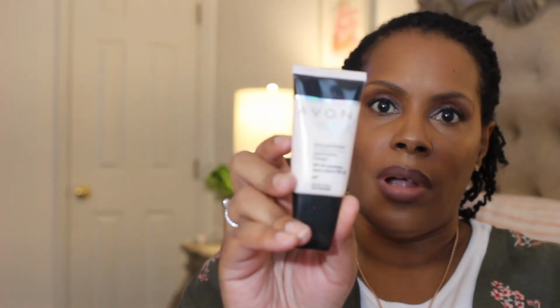Okay, so I have to tell y'all again, in typical Deborah fashion, I forgot something for the face, and it is a couple of Avon products. One is the Avon Magic's Face Perfector. I like to use that as a primer, as well as the Avon True Color Ideal Nude Liquid Foundation, and mine is in the color Deepest Terracotta.